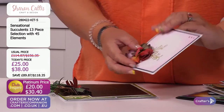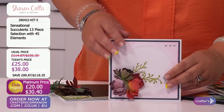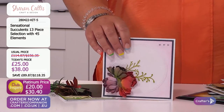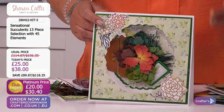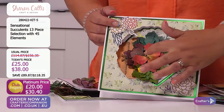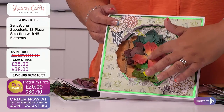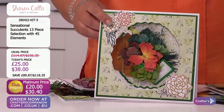Unfortunately, some of these are a bit squashed, but they just need, as Debbie said, a little bit of fluffing to lift them up, a little bit of teasing to make them open up. And they are absolutely stunning. They make really different kinds of cards. Now you can see with these ones here, you've got that lovely gradient inside that particular flower.